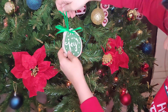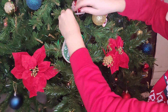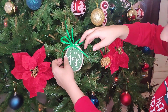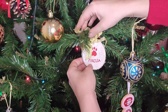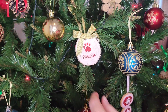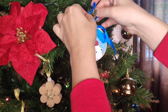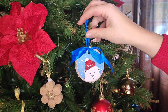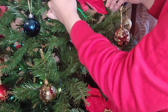So you're about to see all these wooden painted ornaments. I was the one who painted these. These were actually my first ones being painted. They've improved a lot. These were literally the first ones I've made myself. Like the letters on the paws, I do a little bit differently now. This little polar bear, I got an idea off of Pinterest for this one. I also did a little snowman, you'll see in a second, after the gnome.